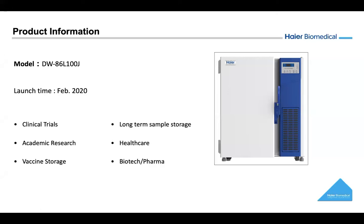Long-term storage in labs is very small. Even in healthcare, a lot of the hospitals weren't designed for large minus 80s, so a small minus 80 really gives a great option for a minus 80 solution, but in a really small package.